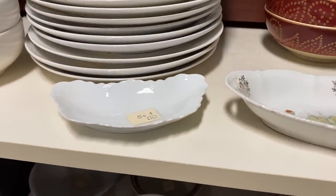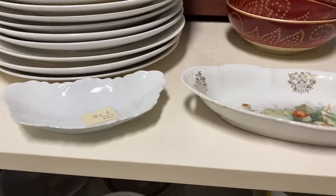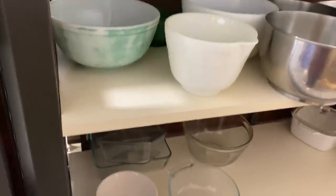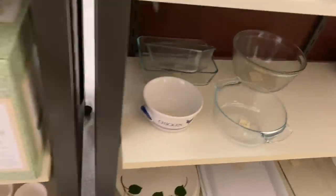I thought this was funny to see, another bone plate. I don't see them very often, so it was really funny to see two in one store. If it had had a transfer on it, then I would have picked it up, but it was just plain white, so it didn't really fit into my collection.